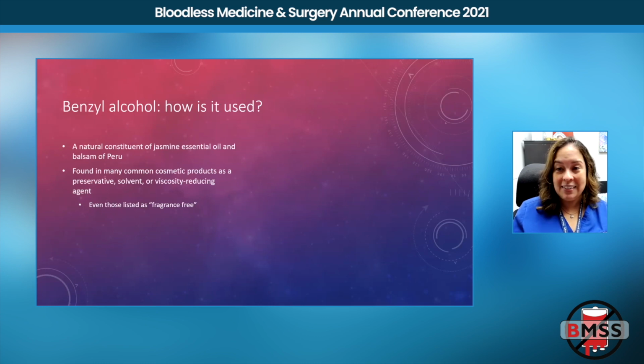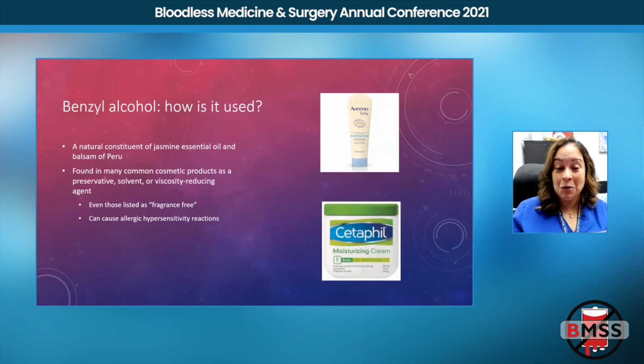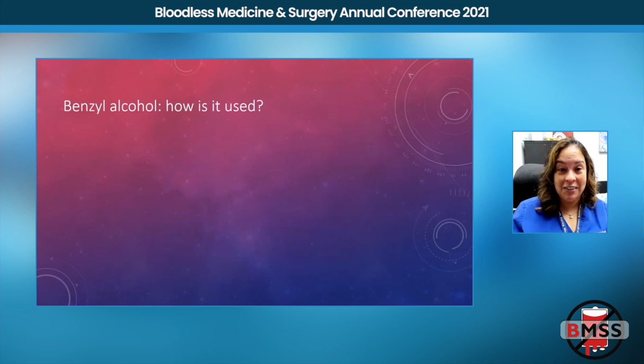But again, because it has a smell and an odor and a taste, it can cause allergic reactions. It is a well-known cause of contact dermatitis, and there's many reports of contact dermatitis from benzyl alcohol in the dermatology literature. And then here's just some products that have benzyl alcohol in it. So we are putting benzyl alcohol containing formulations on babies when we use Aveeno baby lotion. Those of us that use moisturizing creams like Cetaphil, again, you can see on the bottom of this product, it's listed as fragrance-free. It has benzyl alcohol in it. So benzyl alcohol is present in our daily lives.